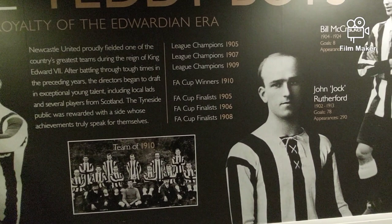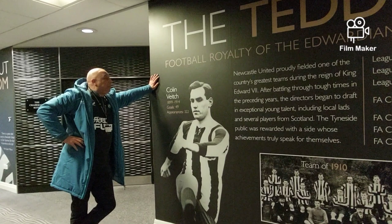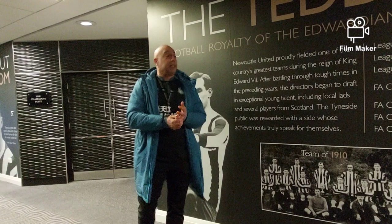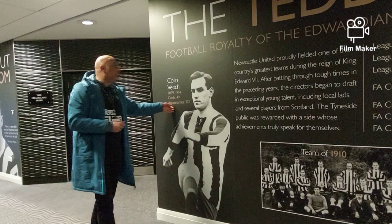Last but not least, Colin Veitch. Colin Veitch, bit of a midfield dynamo, but he could play all over the park, bar goal, because he was only a small lad. Bit of a boy, Colin. You'd find him at St. James's Park on a Saturday afternoon. You'd find him over the People's Theatre, Heaton, on a Saturday night. He was a bit of a thespian, a player writer. He also helped introduce the Players' Trade Union. He was a trade unionist.